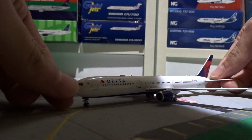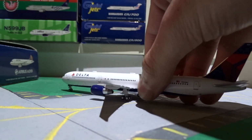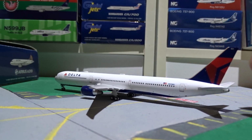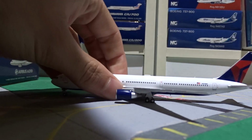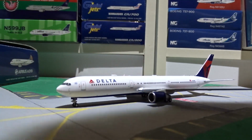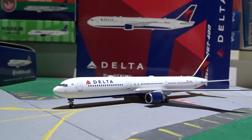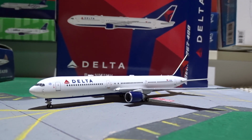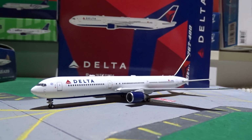Hoping to add the United one. I don't think I'll be able to get the Panda Models version because that thing is basically sold out everywhere. So I'm probably just going to get a GeminiJets version if they come out with the United 764 in the new livery. This thing is just, wow, beautiful. The box is right here. I don't know why I put it back in the delivery box, but there we go. Delta 764, that was the last one that I was hoping to include in this video. So now let's go ahead and finish it off.